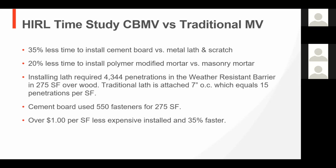So it's just quicker. 20% less time to install that polymer modified adhesive because all you're doing is mixing it with water. Where the masonry mortar, they're mixing it with sand and everything else, 12 shovelfuls and those kinds of things. So we're saving time. Obviously, that's a big deal when it comes to construction costs.